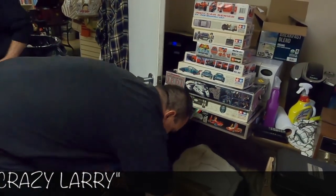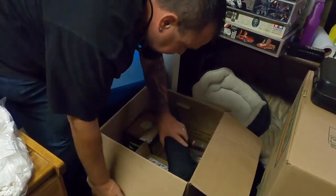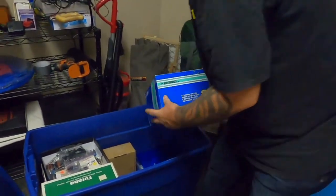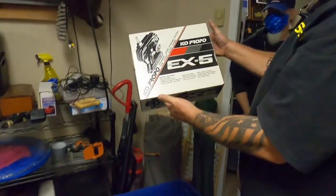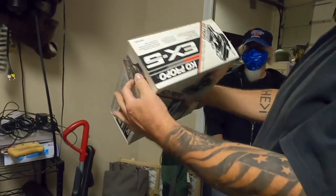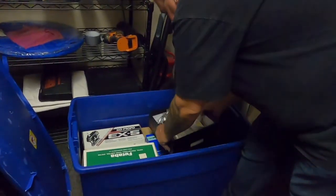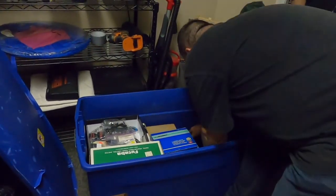Here's a bunch of tires for RC cars. Speaking of RC cars, look at all these. Oh, here, let's get one with the picture. These are brand new racing controls, expert class racing. These are the programmable controllers. There's what, 1, 2, 3, 6 of them in here. Random parts, shock, suspension parts.